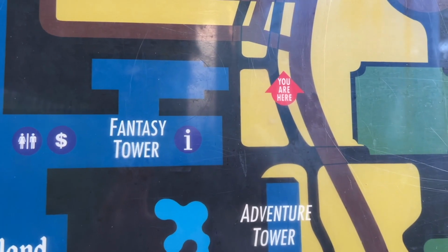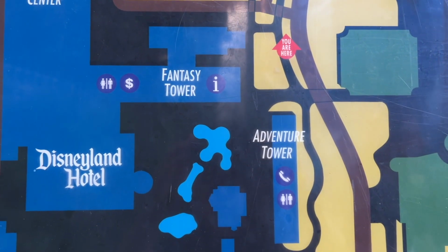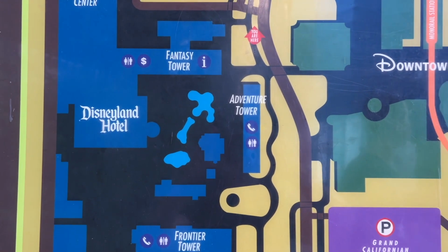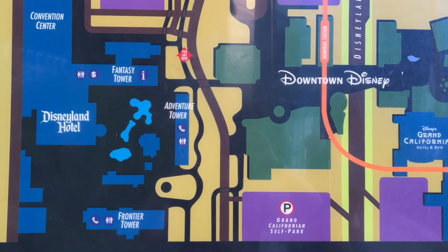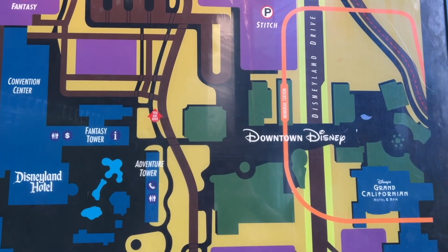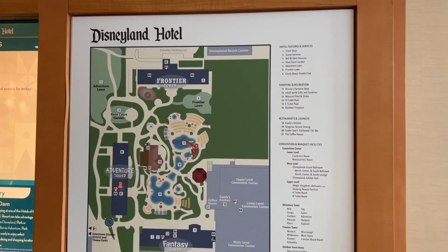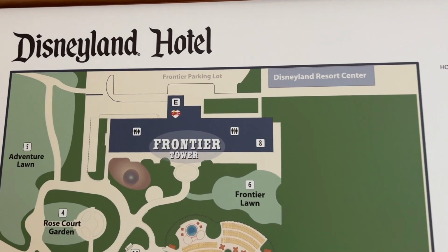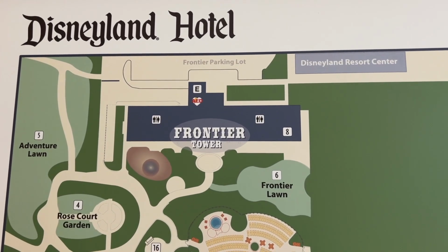Now, the Disneyland Hotel is made up of 4 towers, and the pool and recreation area are all located centrally in between those towers. Additionally, there is a large convention center space off of the Fantasyland Tower. You're probably not really going to be utilizing this space unless you are staying here for a convention or an event. Those 4 towers are the main tower where the lobby is located and much of the dining is located. That's the Fantasyland Tower.